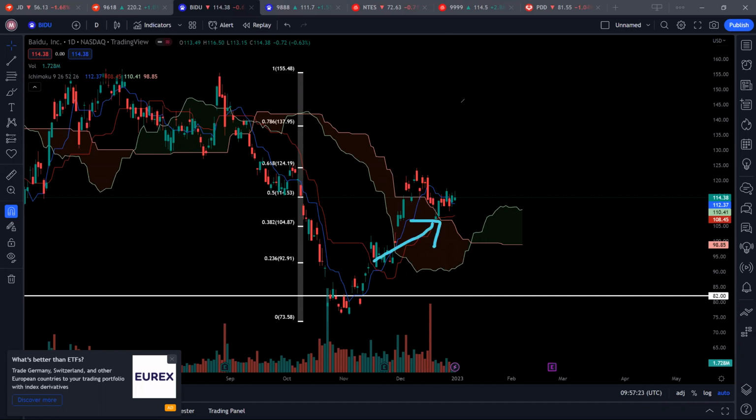So currently now the first support that we're looking at is this blue conversion line at 112 levels, and after that it'll be around 108 levels, this red baseline here, which is a very critical support that we have to hold. Once again, if we can actually surpass this 124 and even break out above this critical resistance, then 137 is likely to be our next target if we can manage to clear this 130 psychological resistance.